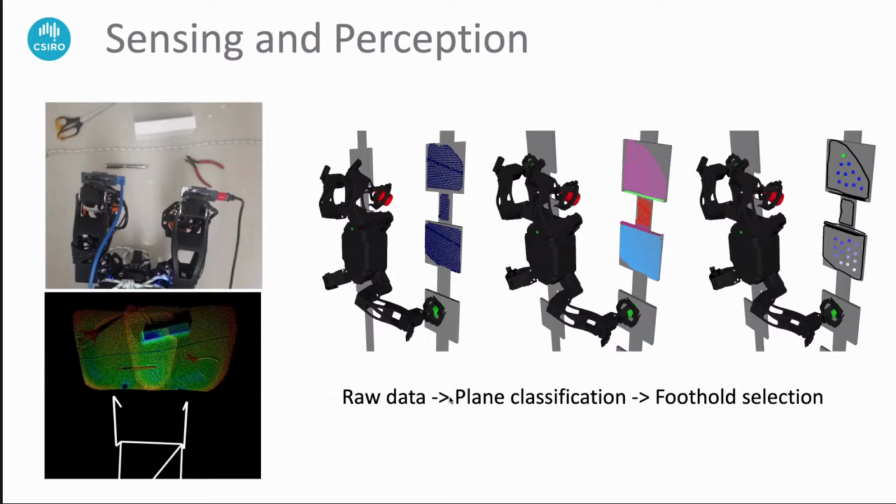On the left, you can see we have two sensors. These are picoflexes, which are infrared point cloud sensors, and you can see the point clouds shown in the picture below. We can see reasonably good resolution of the boxes, the pens, the clippers, and even the rope. Once each leg processes its point cloud, we can segment those point clouds, based on some kind of proximity measure, into chunks of planes which are consistent with each other.